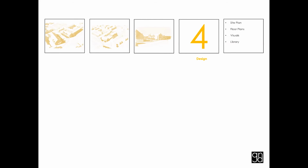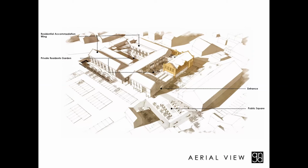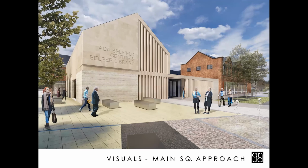So then we started to focus the design in more and really look at what the site plan would look like, where things would be positioned. As you can see, the care centre itself is a U shape that wraps around these central courtyards. And then the library is housed within the existing former Thornton's factory. And then we have all our community use at the front of the building, and that sits onto the public square. And then we've got the car park also. So as you can see, the public square gives you pedestrian access from Bridge Street, and the library has that key location where it sits on the corner and along Derwent Street, so it's getting a bit of both. And then the residential accommodation is split into wings.